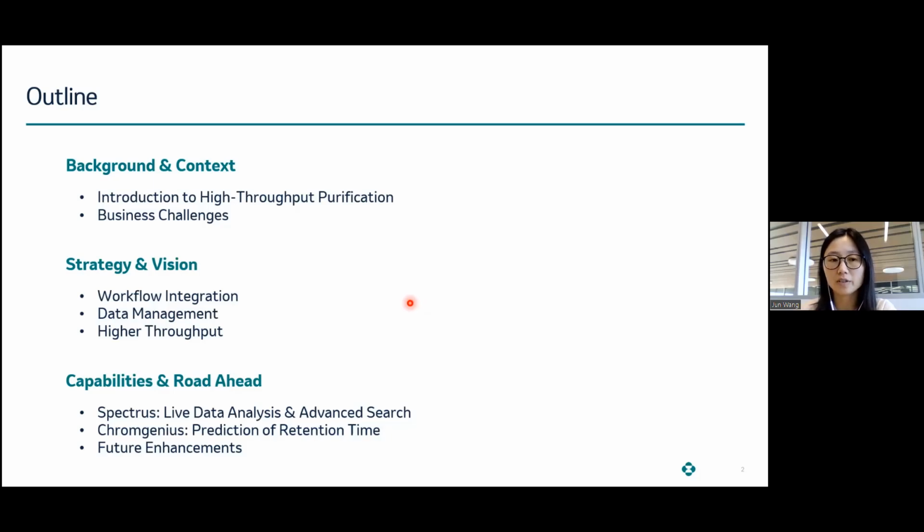The second part is going to be strategy and duration. In this part, we're going to talk about how we do our workflow integration, how we improve our data management, how we can achieve higher throughput. The last but not least part is going to be capabilities and road ahead. In this part, two tools from ACDLabs, Spectrals and Chromatographic, will be discussed. And also we will mention some future enhancements.